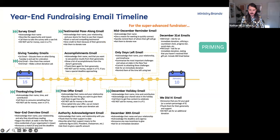But typically, these emails get broken down into 3 main types of communication. One is priming, or another word might be cultivation. This is sending content that's not attached to a donation ask or a donation appeal. It's helping people understand why they should trust you with their donation when an appeal comes later. It's communication that's trying to help people see the impact that's being made through giving to you without asking them for a donation right then and there.